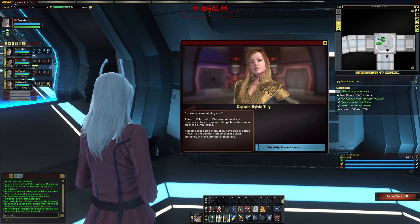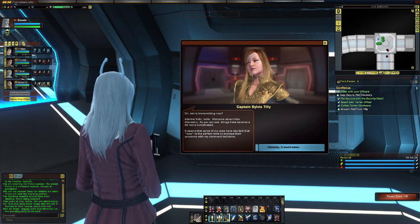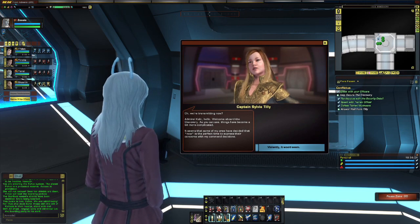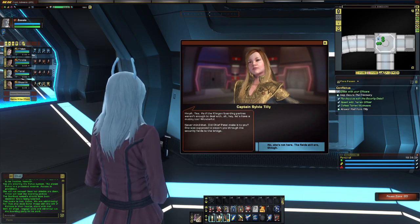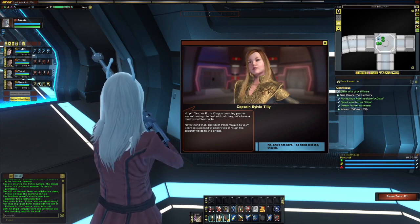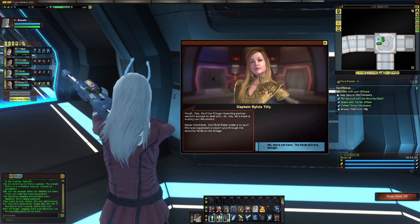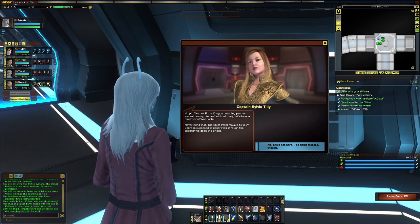Welcome aboard the Discovery. As you can see, things have become a bit more complicated. It seems that some of my crew have decided that now is the perfect time to express their concerns with my command decisions. Yes. As if the Klingon boarding parties weren't enough to deal with. Oh, hey, let's have a mutiny too. Wonderful. Never mind that. Did Chief Patel make it to you? She was supposed to escort you through the security fields to the bridge.